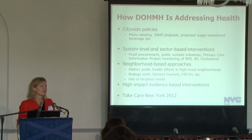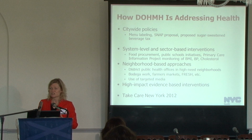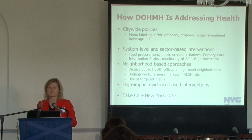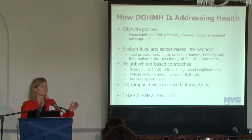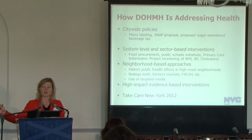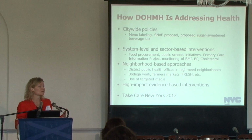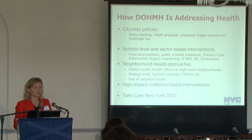For example, when we think about smoking in New York City, we need to be focusing on Coney Island sometimes and the Russian population there, which has a really high prevalence of smoking, or Alphabet City in the south part of Manhattan, on the far east. There are also very high levels of smoking there, and there's a high prevalence of smoking among the Chinese population there. So we really try to organize our work around high-impact evidence-based interventions.